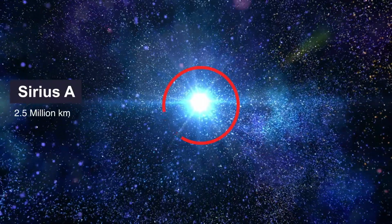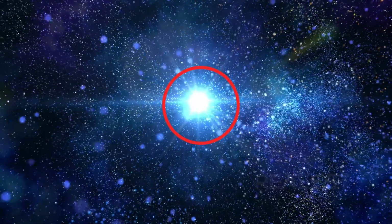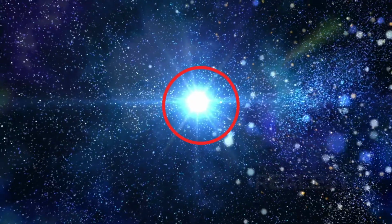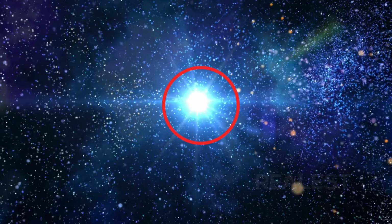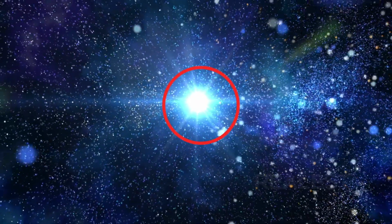Sirius A, 2.5 million kilometers. Also called Alpha Canis Majoris or the Dog Star, Sirius A is the brightest star in the night sky, 25.4 times as luminous as the Sun. It is a binary star in the constellation Canis Major.